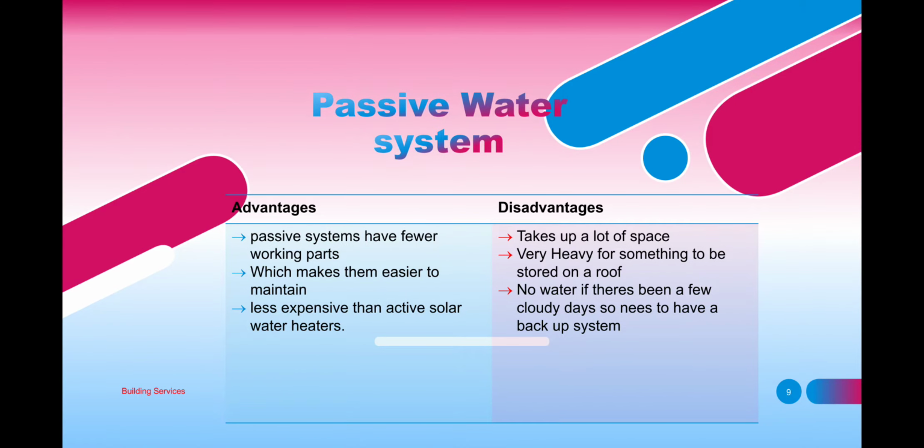The passive hot water system comes with advantages such as it has fewer working parts. This may make it easier to maintain, and it is less expensive than active solar water heaters.